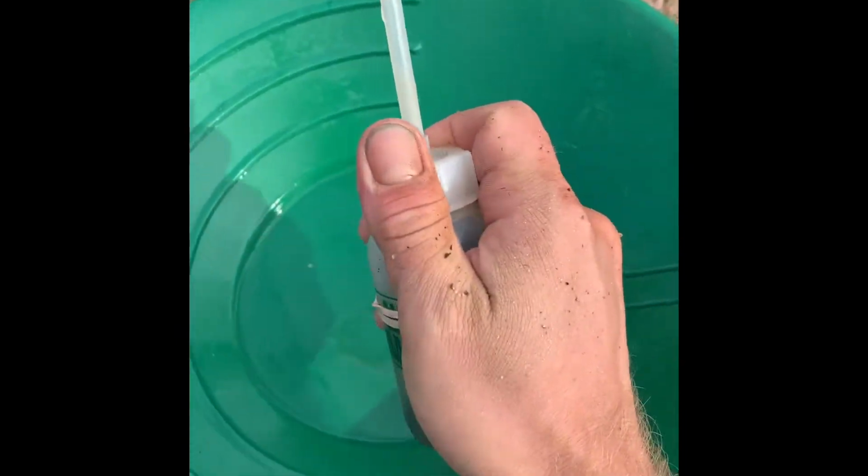I'm gonna dump mine, see if I can do it one-handed here. I'll hold the camera. Some water in here.